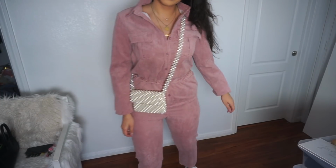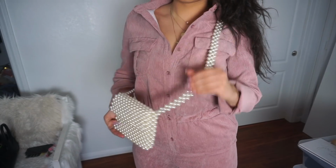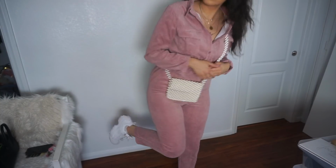So we're gonna be wearing this pink jumpsuit inspired by Kylie. It's a little mauvier than what she had on, but it's the same concept. It's like a utility jumpsuit. This jumpsuit is from Missguided. I paired it with this pearly bag. I don't have a wide bag, so I figured it'd be cute with this. And some white Fila sneakers.